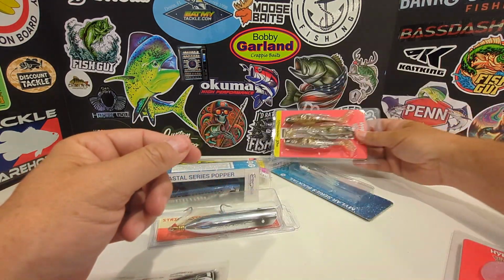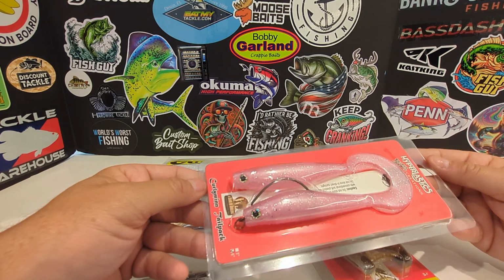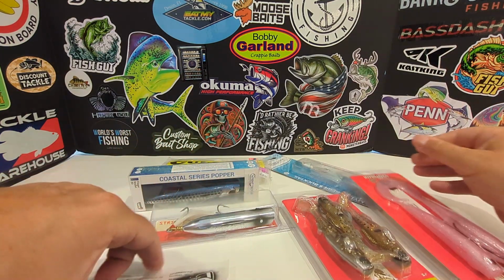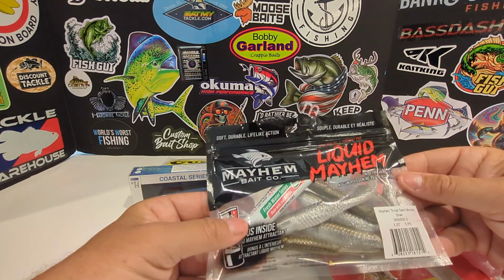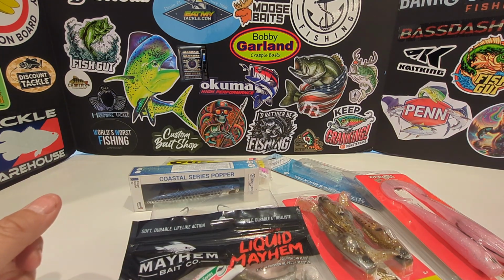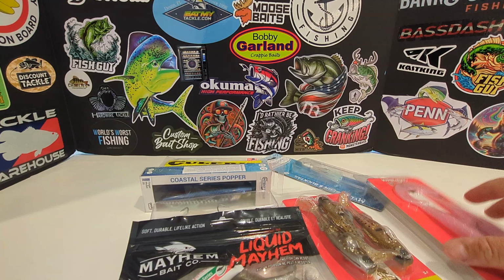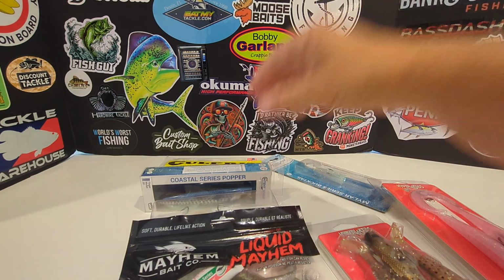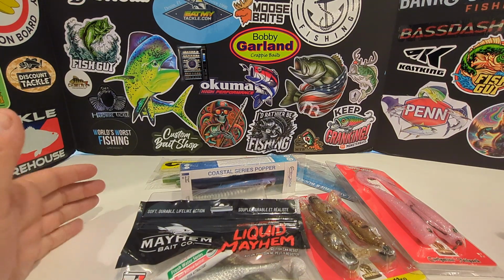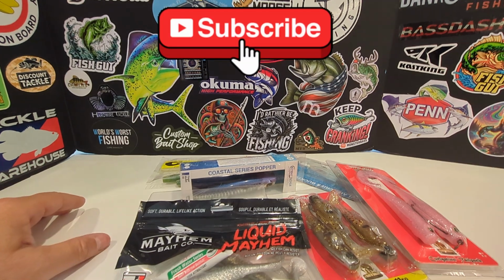Lots of detail on those. Got the curly minnow, pink from Hyperlastics as well. And we got the Liquid Mayhem paddletails swim minnow shad. All right. I really enjoyed this box. I think it's a solid box. Like I said, I paid like $36, $37 for this. I'm sure this is probably a $15 jobber. I'll look at the prices with the content card later to see what they listed. But very nice box of Inshore Elite from Mystery Tackle Box.